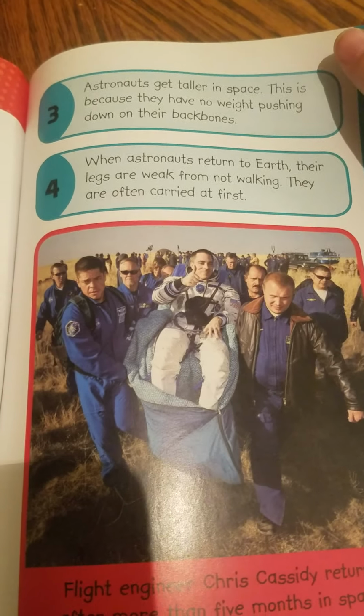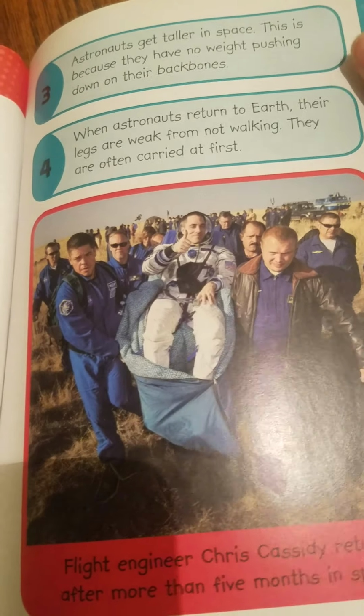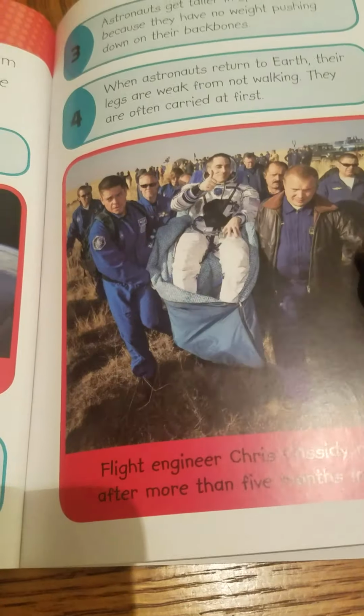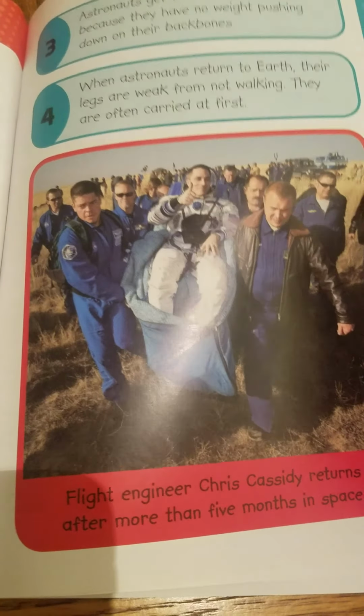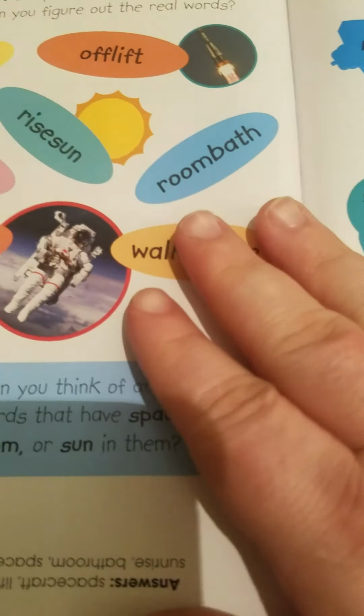When astronauts return to Earth, their legs are often weak from not walking, and they are often carried at first. This is flight engineer Chris Cassidy, returning after more than 5 months in space.